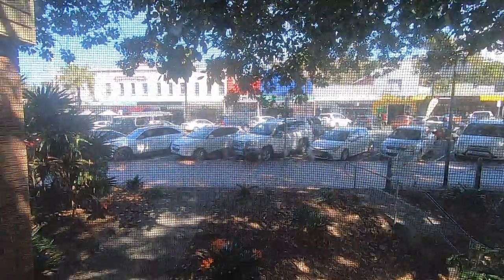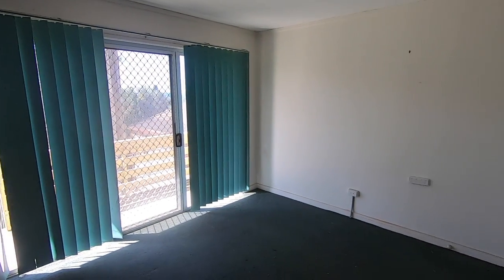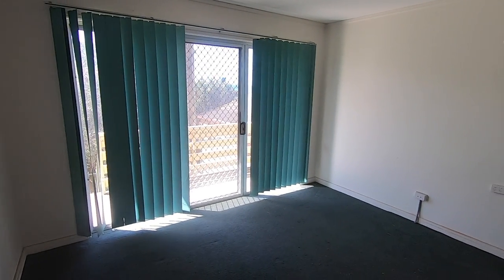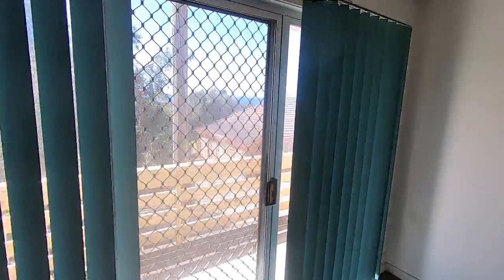Looks out onto Main Street. Wardrobes, don't need to see. Over here then, this is the big room. Bright and sunny. Biggish room. I'll go into the corner of the room. And there. I mean, this is enough room in here to put probably 3 desks in here, I would suggest, if we use this as an office. We've got a view of the water over there.